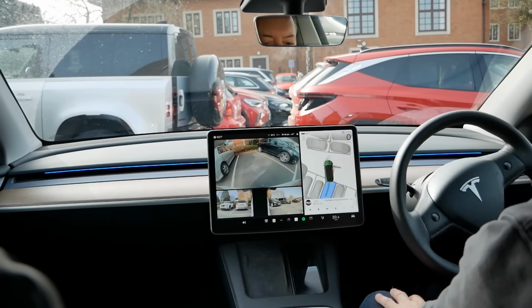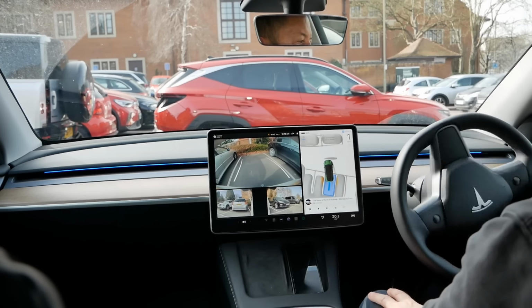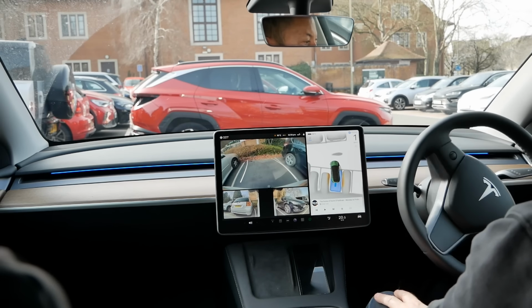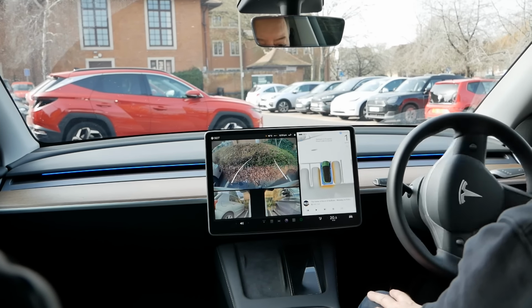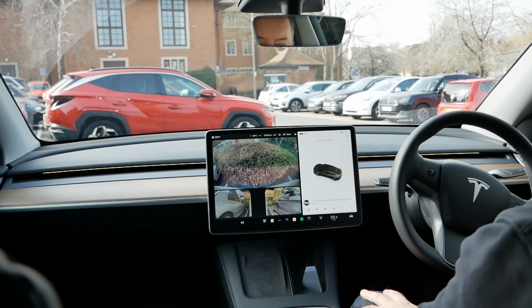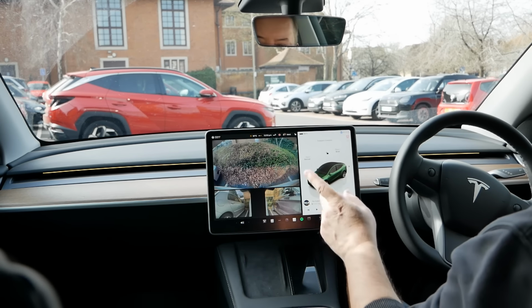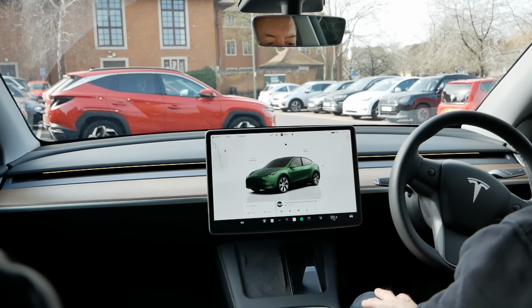Yeah, it's definitely more advanced. They've definitely changed it. It's quicker. And I'm watching the mirrors. Yes, definitely quicker. It makes you feel a bit nervous. Right. That was actually quite an awkward space because these two cars are at different angles. And it did that pretty quick.